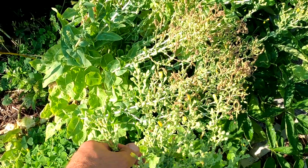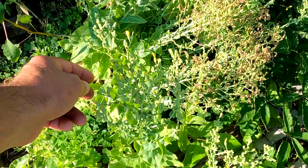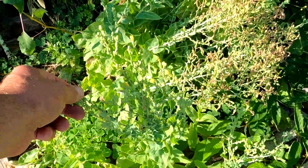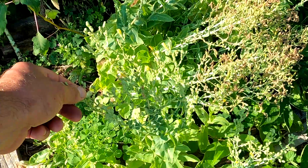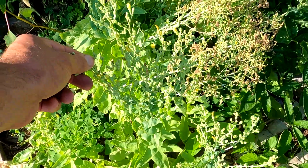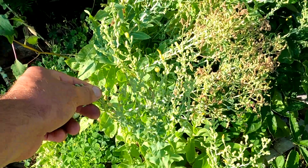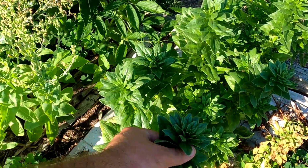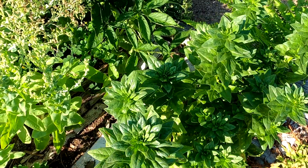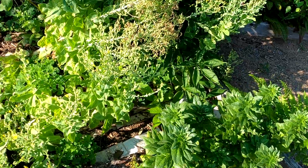I'm going to save these seeds. This is a variety that you can save. I don't know what it's called. I got them from some online thing years ago. I can't even remember what they're called. But you just throw these on the ground in March, put a plastic dome over your garden, and you'll have lettuce everywhere. This is what spinach looks like when it bolts, right? Kind of neat looking plant. But anyway, these are pretty much inedible now.